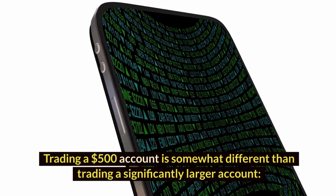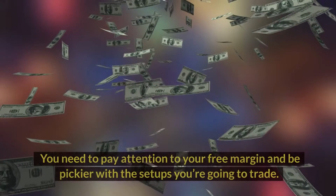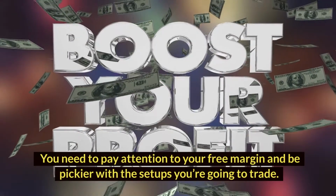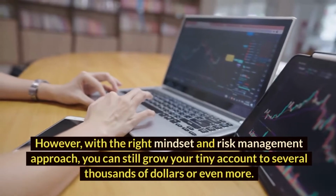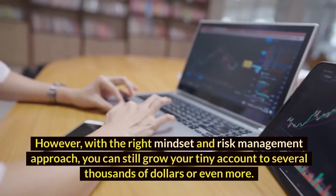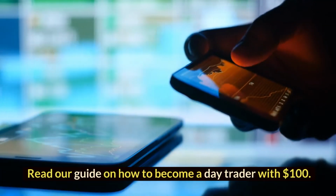Trading a $500 account is somewhat different than trading a significantly larger account. You need to pay attention to your free margin and be pickier with the setups you're going to trade. However, with the right mindset and risk management approach, you can still grow your tiny account to several thousands of dollars or even more. Read our guide on how to become a day trader with $100.